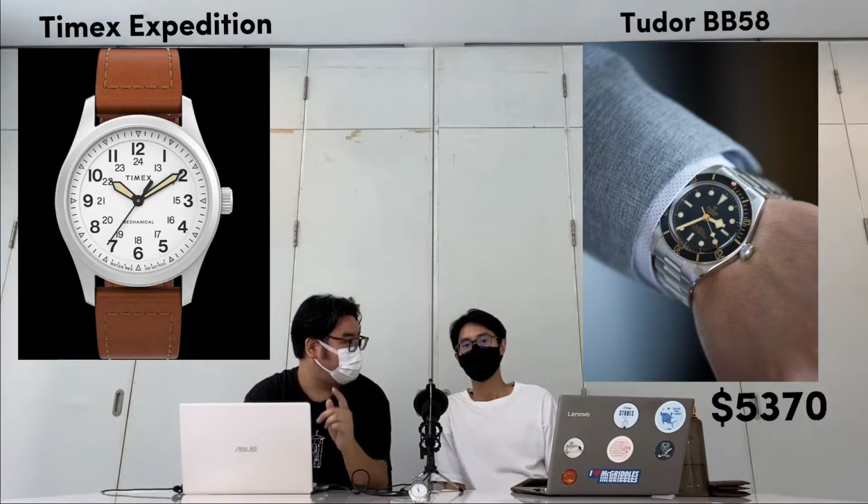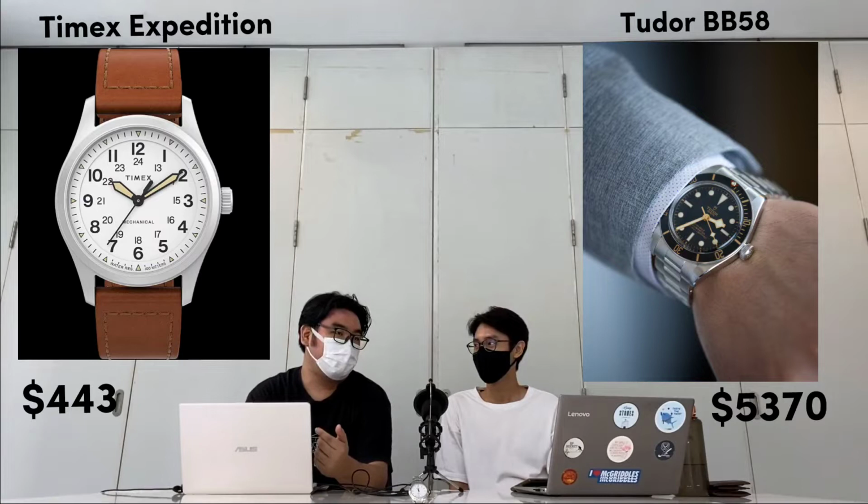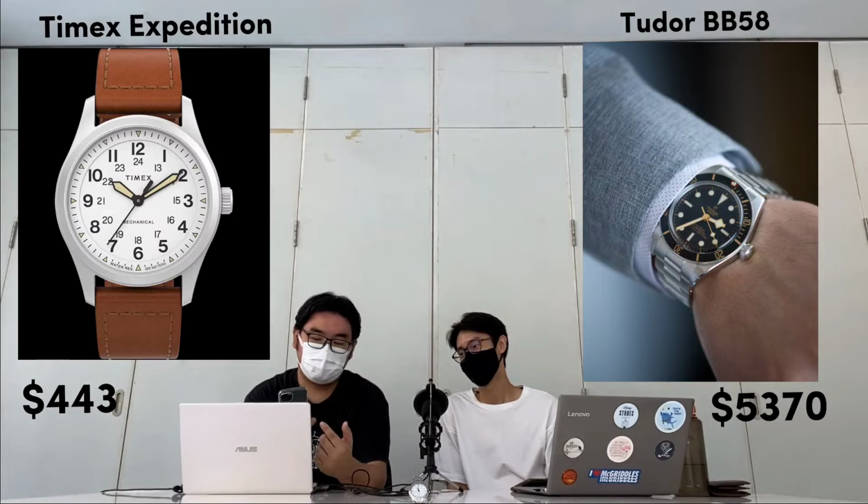Okay, so the first one is the Timex. It's $443. Wow, $443 is a bit steep for a Timex. No, but the thing is, you can find it for cheaper, but as a quartz watch. It's like $200? Yeah, so I decided to opt for the mechanical one.